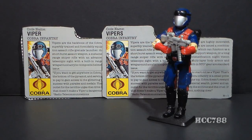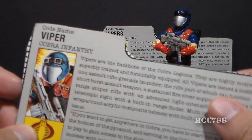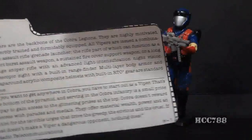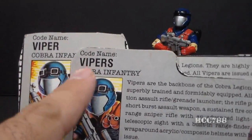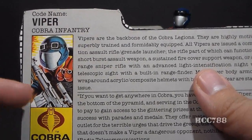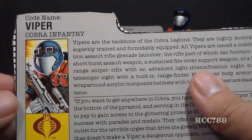Let's take a look at the file card, and we have a couple file cards here, which means we have a variant. The early file cards had his codename as Viper, singular. Later file cards had the codename as Vipers, plural. Other than that, the text appears to be the same. It has his faction as Cobra, obviously. It has a pretty good portrait of the Viper. It has his codename, and it says he is the Cobra Infantry.